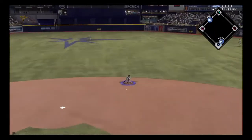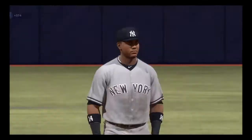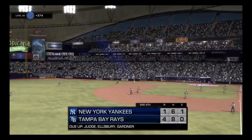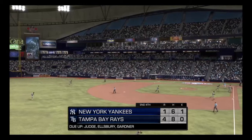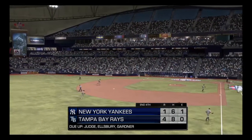Hit hard back up the middle. Castro to his left. He's there. Throw on to first gets him, and the side is retired. So 3 runs on 4 hits, no errors, and a man left on. On to the top of inning number 5 we go. The Rays lead it 4-1.